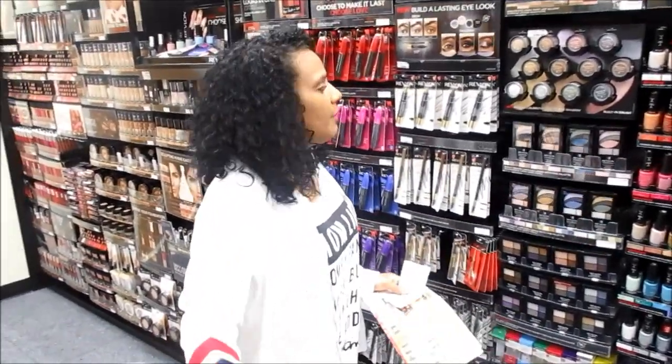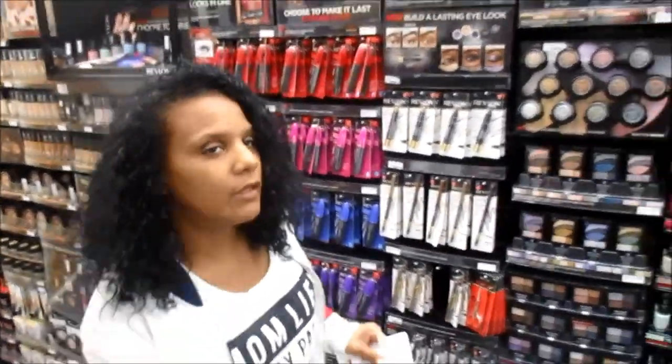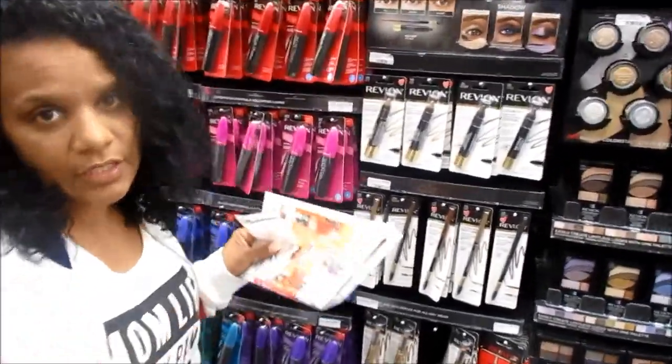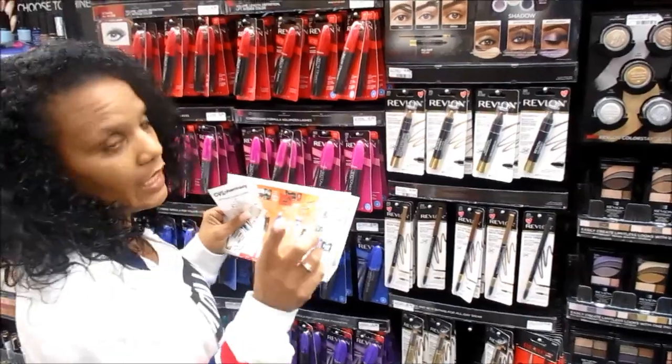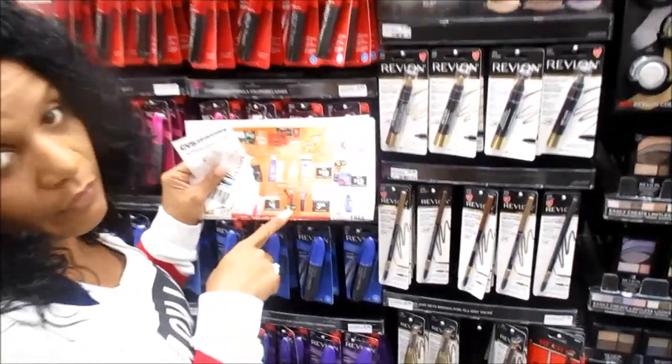So this should be a super easy week. I don't really know everything that I'm getting, but let's get started. So I already scanned my card. I got some okay CRTs, but I don't think I'm going to use any of them today. But we're going to start off with the Revlon deal.